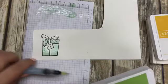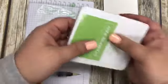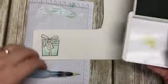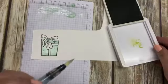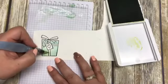So I'm now going to bring in my Granny Apple Green. I have noticed that with our newer ink pads, they are a little bit harder to squeeze to get ink in the lid. So if you can't get ink in the lid, I've been taking it right off of my ink pad and it has been just fine. It has not been bothering my ink pad at all.